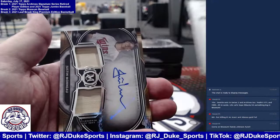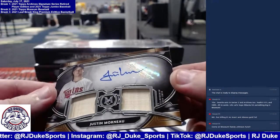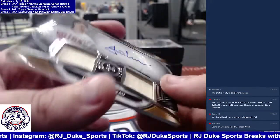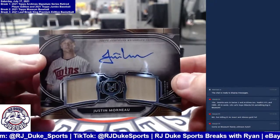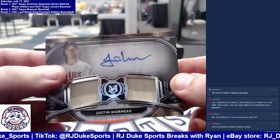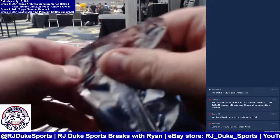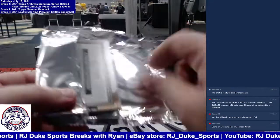And let's stay right with the twins for this hit. Dual relic auto. Numbered to 349. Two pieces of bat on sticker auto. Justin Morneau, Minnesota Twins. Picking up this hit here. You also got the Kirilloff canvas. Nice one on that one for the Twins. This takes one pack, I tell you, to get into these breaks.